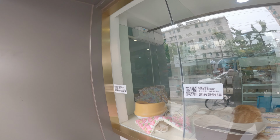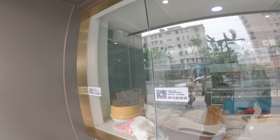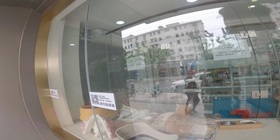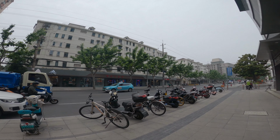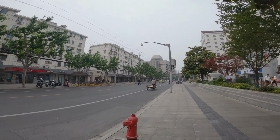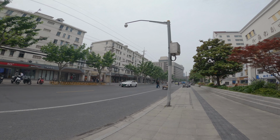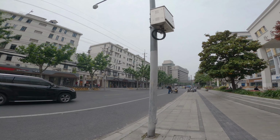Wow, some cute kitten. I really love the cats. Oh. So I think they widened the road actually. This road wouldn't look like it is now. It is wider than before.